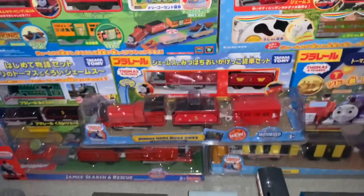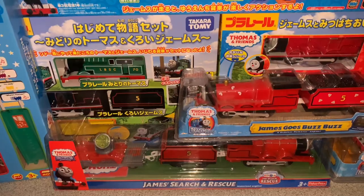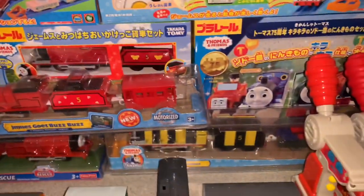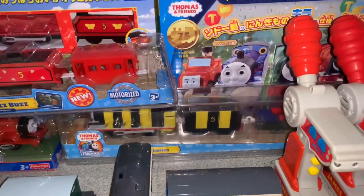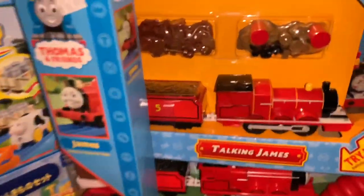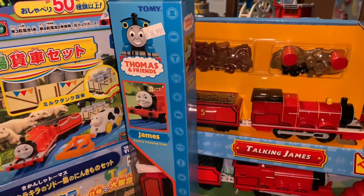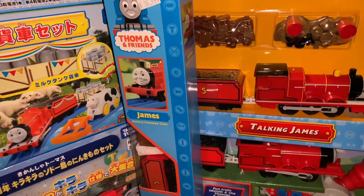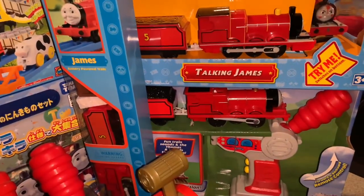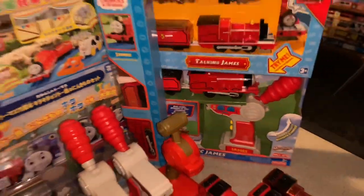Let's see, we got HiTtoys James Goes Buzz Buzz. Search and Rescue. That's a Toys R Us exclusive. There's the HiTtoys Bumblebee James. Oh, what do we got left here? Talking James. That's the Hero of the Rails James. There's a standard TOMY release from mid 2000s. And there's a FisherPrice RC James.